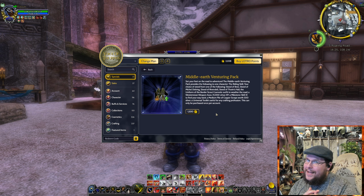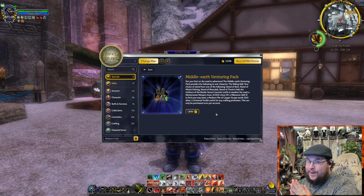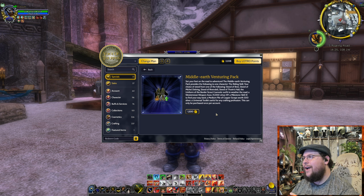Now, I got some comments in my LOTRO update that I wanted to address real quickly, okay? You don't necessarily have to get this as a new player. You really don't. But it is good worth of the price of points compared to everything else. Some people were saying it was a cash grab and it wasn't worth the total price and blah, blah, blah. It is, okay? And let me just real quick explain why.